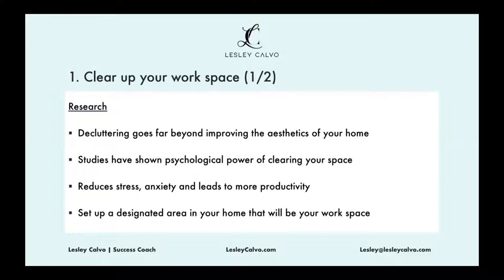It's interesting, after speaking to Stefan the other day, he's just cleared his workspace and has noticed a definite difference straight away. It's amazing the impact that it has on you. You can go as far as clearing the rest of your home, but today we're just talking about your workspace.